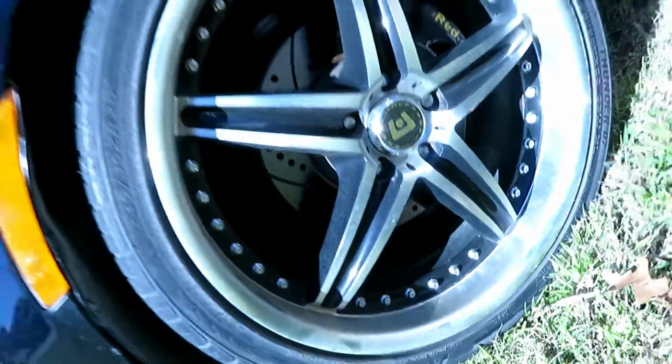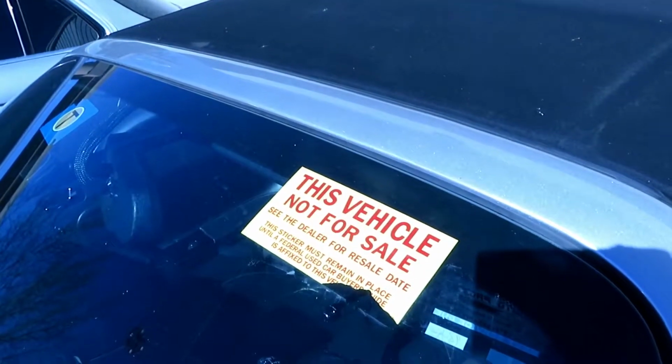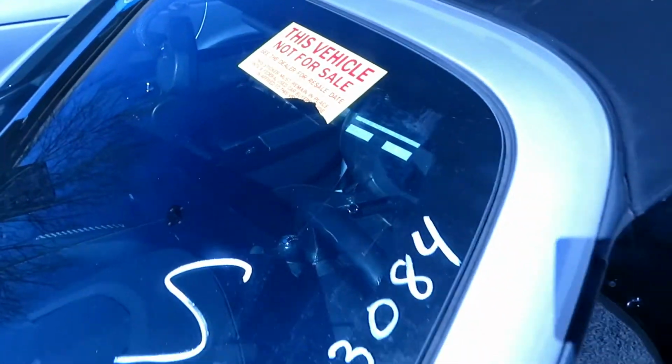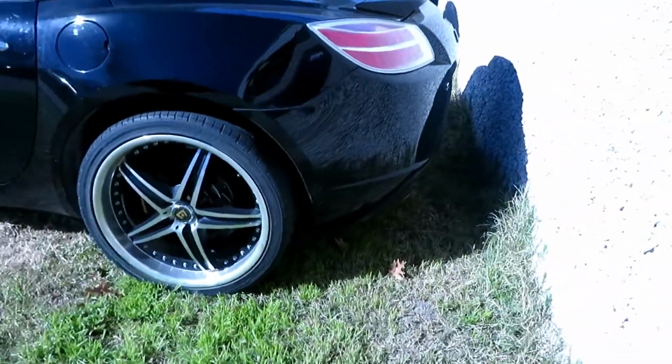Oh, look at that, look at that. Oh, okay. This car is not for sale. See the dealer for resale date. Oh. Alright, so it's not for sale until then. Oh, it's turbocharged too. But it's not for sale. Ooh.